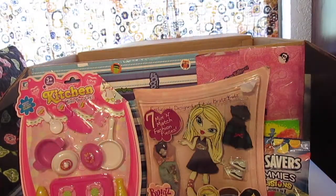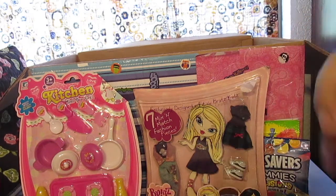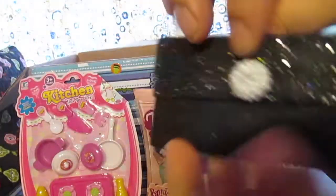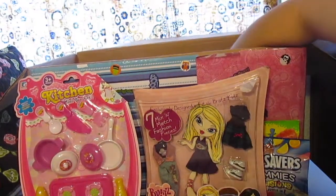Ooh, here's another treat bag. What's in here? Oh my god. Girl, oh my gosh, this is so pretty. Oh. So this is another purse. And it's partly glittery and partly just regular felt, but it has a cute little silver accent here and a cute little button right here. Oh, that's so adorable. Oh, thank you so much. Everything here is so awesome.